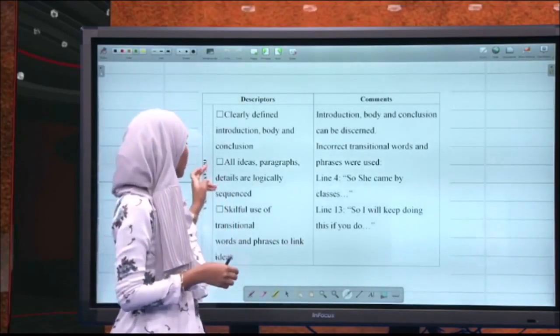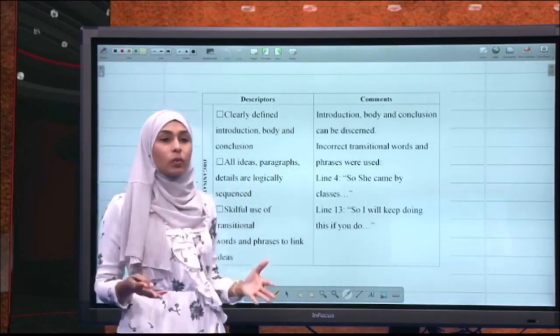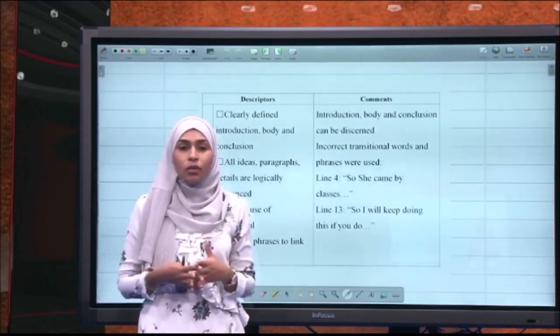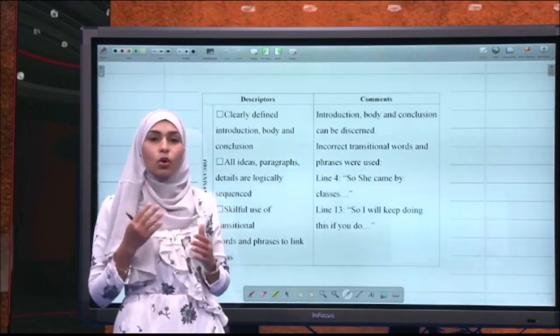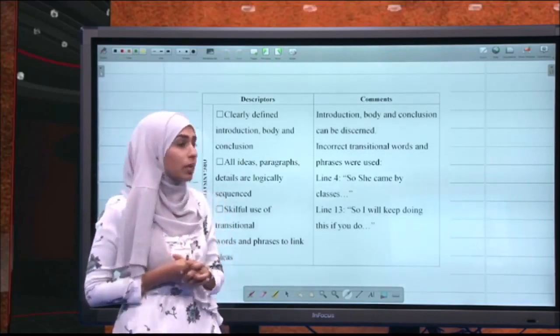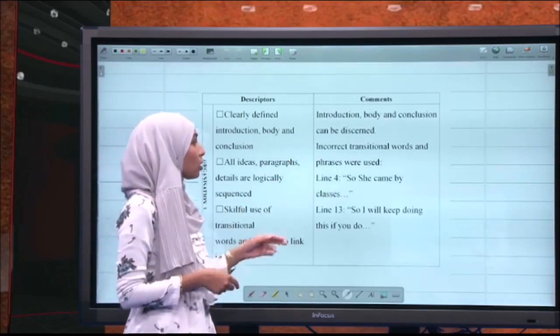However, for it being logically sequenced, how easy was this report for you to follow? Were you confused by what you were reading? It was not entirely confusing. You were able to follow. Details could have been written a little more coherently, of course, with the use of suitable transitional words to make the flow of reading smoother, right? Hence the reason for transitional words.